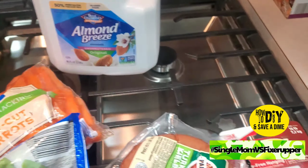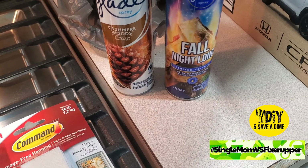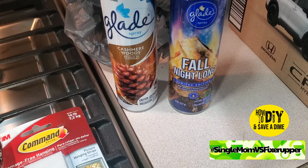Oh, I thought that said vanilla. And then I got these for the bathroom because we ran out of spray today. So yeah, and they both smell good. I already had smelled this one, but I've never seen that one. And that one smells so amazing.